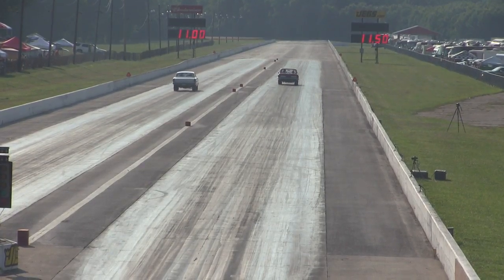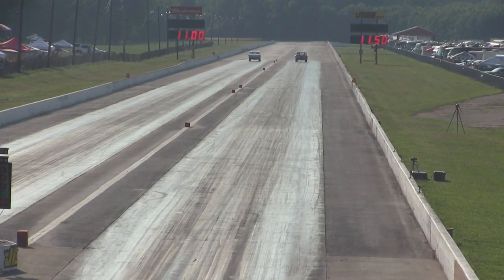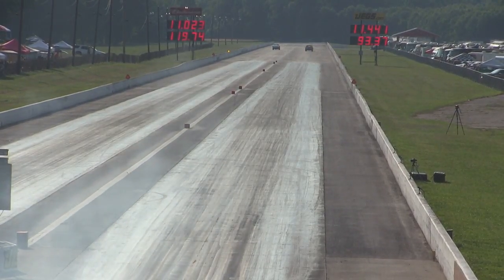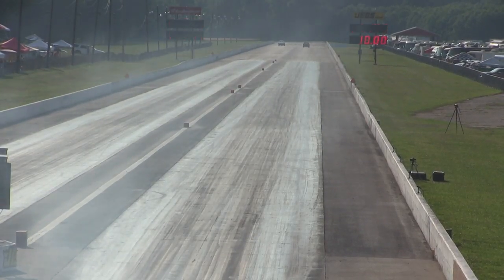away. Better 60 foot. Better 330. Better 8. Gonna be too quick? Yes. Breaks out. 11:44 for Bob Durling. And the win goes to D.W. Hopkins in the Ford with an 11:02 on an 11 flat dial.